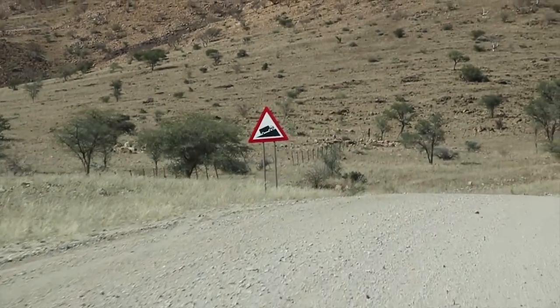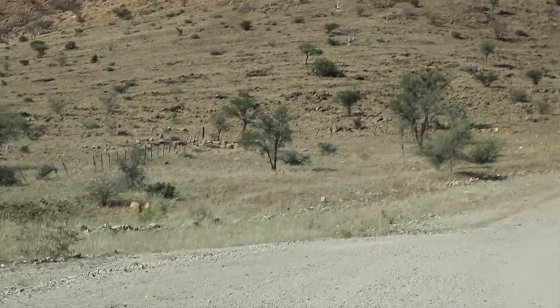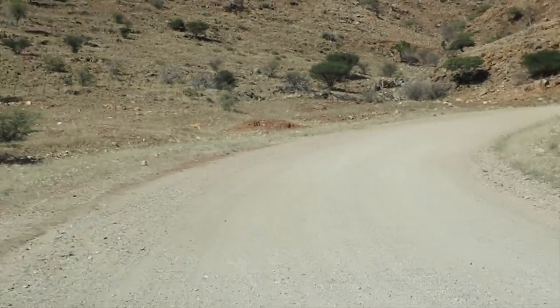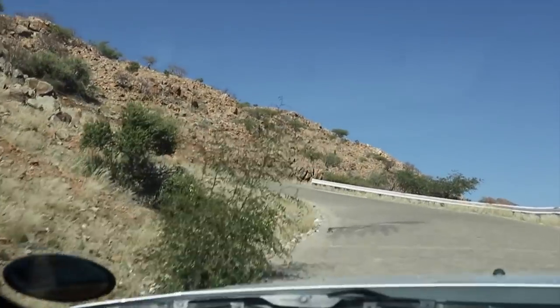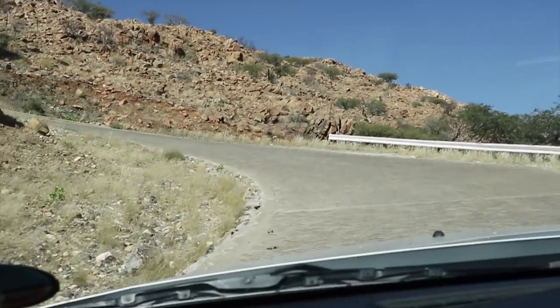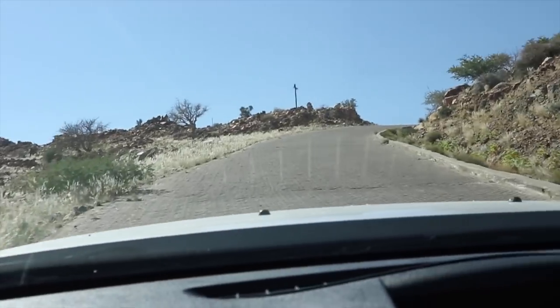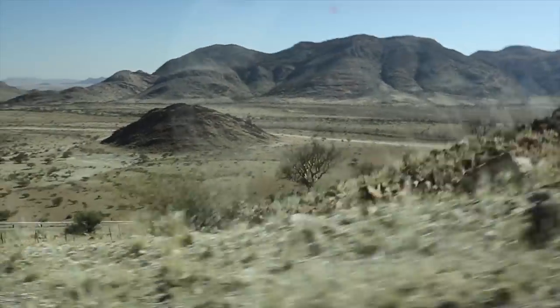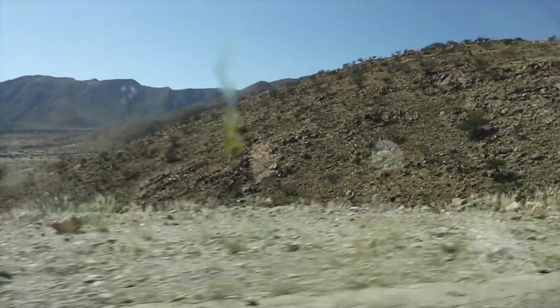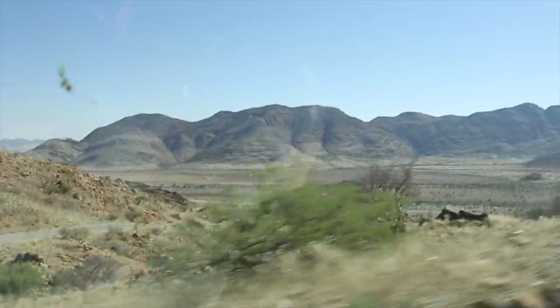Okay, we are now approaching the mountain pass. Going up, we're going up. It's interlocked. Awesome. We're going up the mountain. This is high. Look here. We are now on top of the mountain. Look at this. Cute. Look at that.